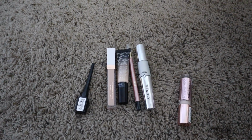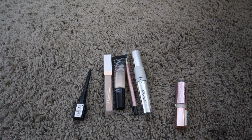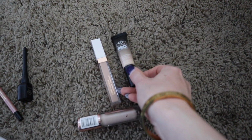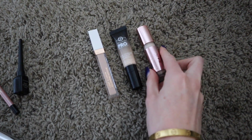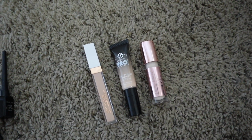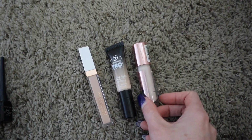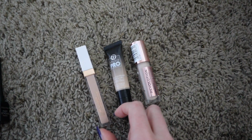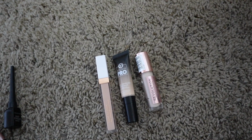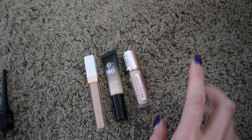So I ended up not pulling out as many products as I anticipated, but I'm going to start with concealers because there's 3 here that I removed that I'm going to declutter from my collection, and they're all drugstore. I just find that I'm really at a place where I'm enjoying my higher end concealers more than these, and I feel kind of torn about some of these.